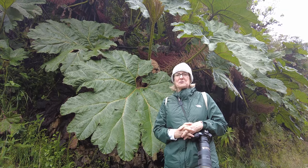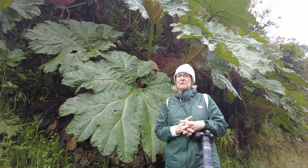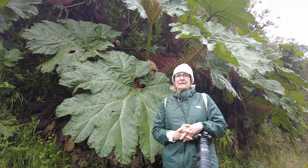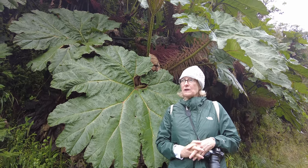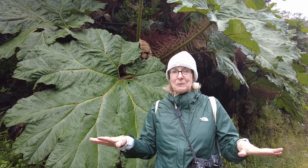We're at the start of the trailhead to go up to the second set of feeders to hopefully find the puffleg we're looking for. If we don't find it there, we actually have an APB, an all points bulletin out on people who are in other areas. If they spot it, they'll call us.